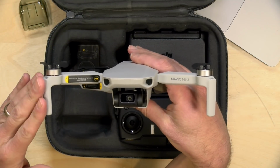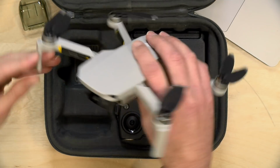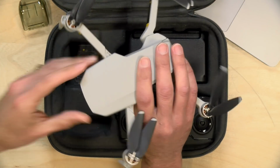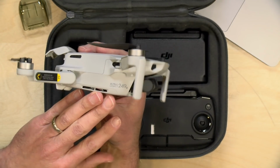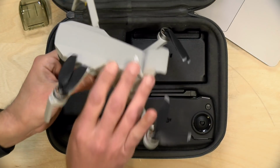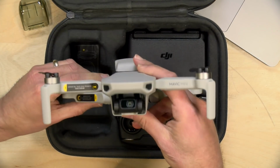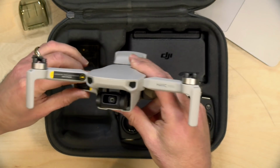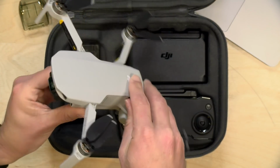Now, this has already been replaced by the Mini 2 from DJI. They tend to replace their products every year, so just be prepared for that. These are really lightweight. They're 249 grams with the battery, which means they're just under the weight requirement for FAA registration. So you can really get into this without a lot of red tape. And it's been a lot of fun to fly.